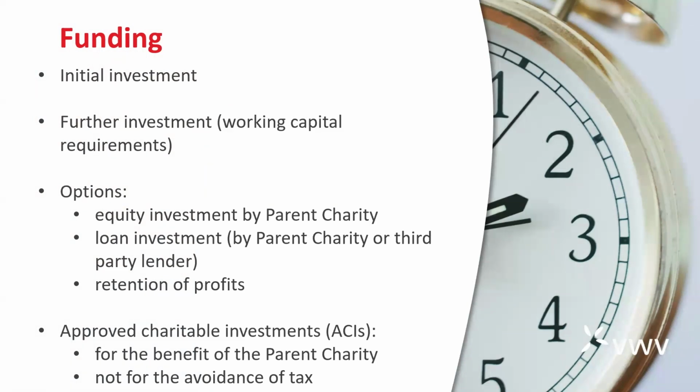Just thinking back to that spectrum of activity that I mentioned earlier on, where you have a subsidiary which is really put in place to license, its requirements for working capital may be fairly limited. If it's carrying out much more substantive operations, then its working capital requirements may be much more significant and need to be thought about in more detail.